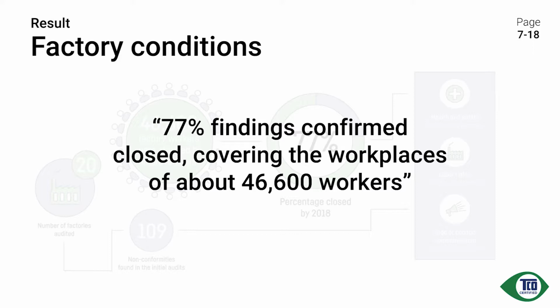Then we have a lot more factories in the TCO Certified program than the ones that are covered in this report. So our impact is much larger than this, but this is the impact that we have been able to measure over this time period. You can also read much more about the different types of findings and how we have come up with these statistics in the report. And there you can also find some interesting information about which type of findings were more or less easy to achieve closure on.